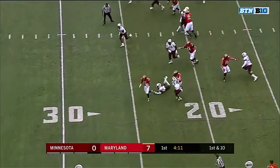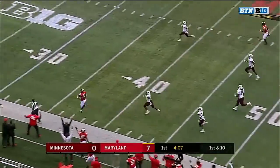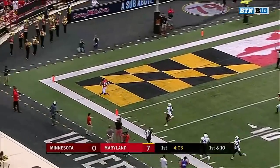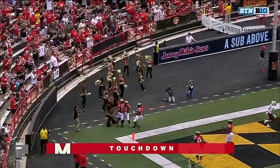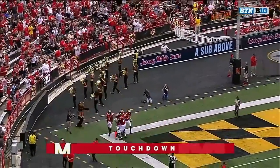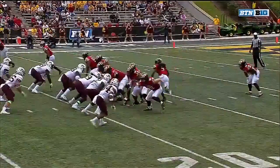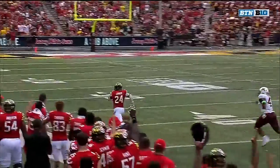Ty Johnson now taking the handoff, breaks off a tackle. Look out! Johnson taking it all the way for the Maryland touchdown. Make a man miss right here. And then he's gone. You're not catching Ty Johnson.